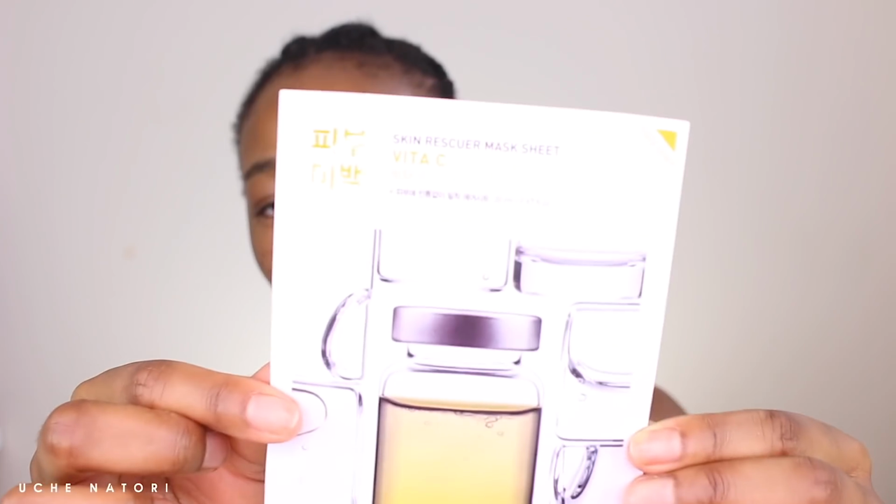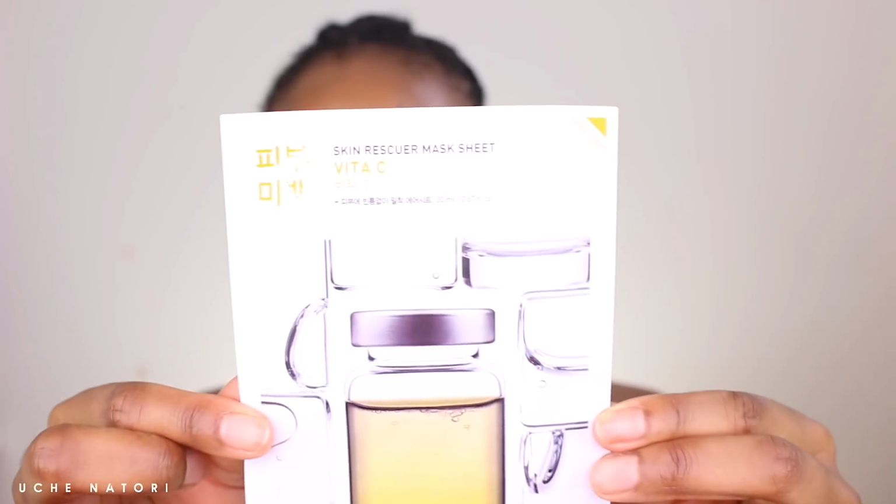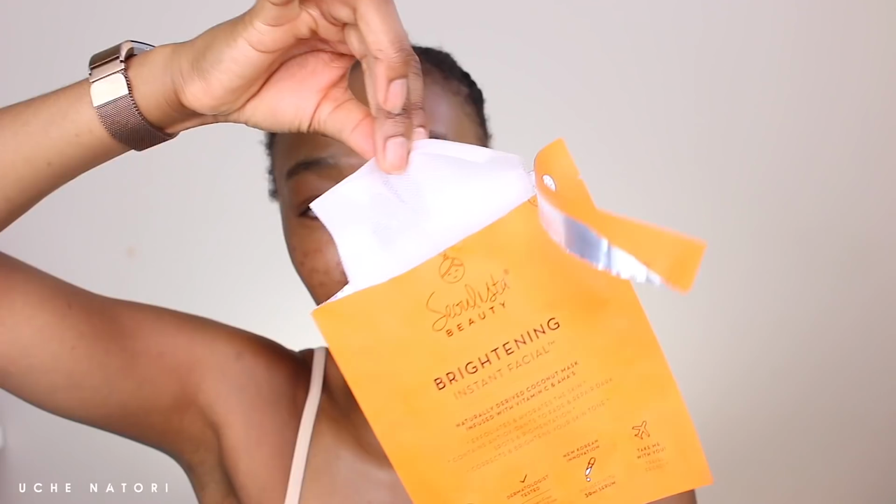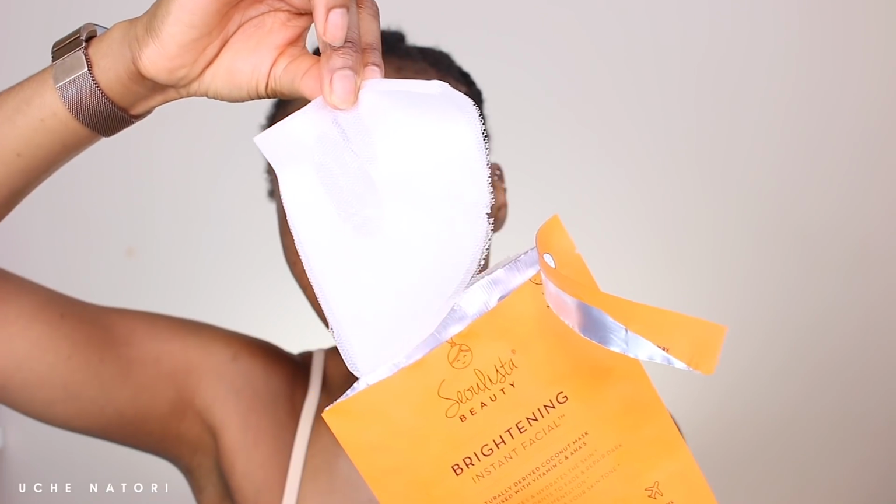So I'm going to start today by doing a sheet mask because I didn't do one last time and I really wanted to. Vita C Skin Rescue Sheet Mask, and I also got the Solista Brightening Instant Facial, which is probably the one I'm going to use. It exfoliates and hydrates, and it has antioxidants to fade and repair dark spots and pigmentation. And obviously because of the vitamin C, it brightens and corrects your skin tone. That's everything I need, and I particularly like this brand because it has 30 milliliters of serum in all of their face masks. I love that.